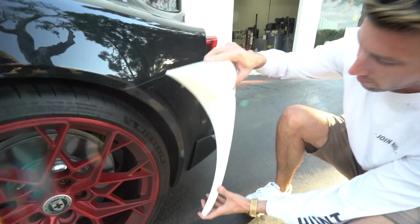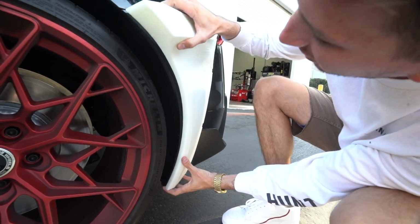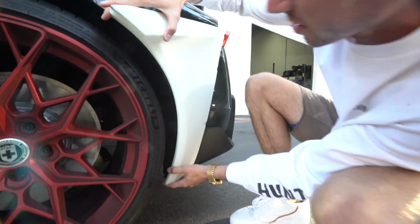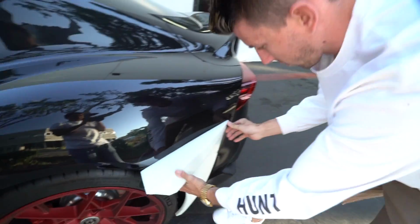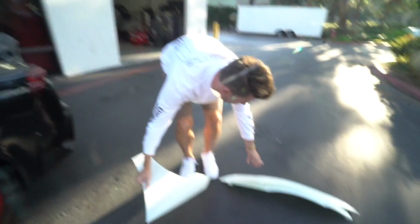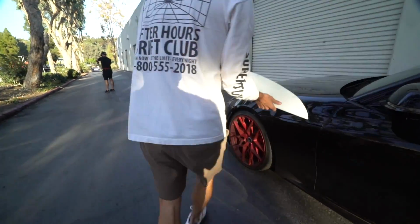I'm gonna try to match off the arc into the bottom here, and this should fit. In person, it's looking good. I mean, that's what's crazy is that if you look from the top view, there's a lot of space here. Yeah. We're gonna have to cut that off, and that's where that body work's gonna come into play. But yeah, this is one piece, and then I believe it goes like this.